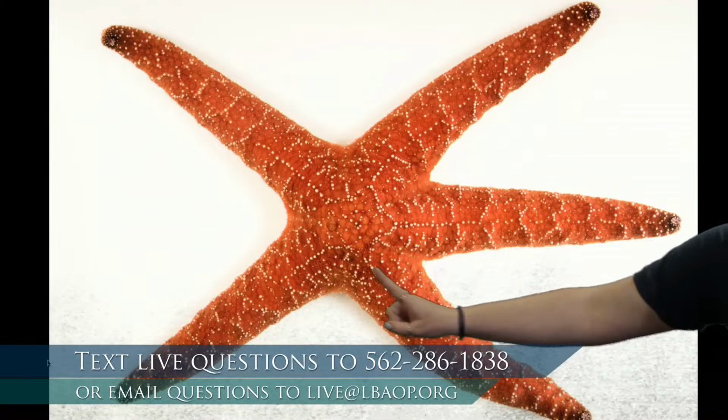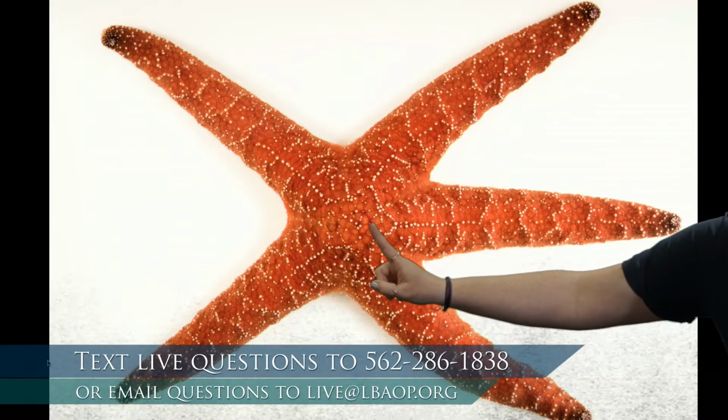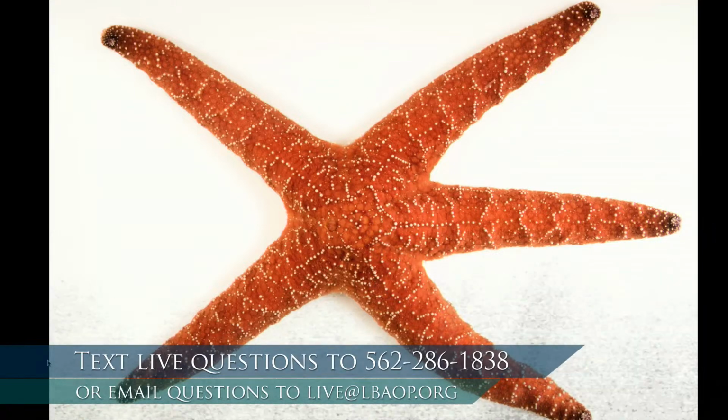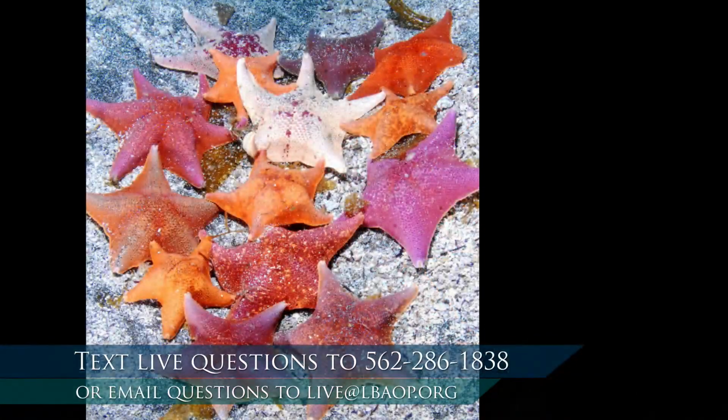I actually think the madrepore is this little spot right here. It's kind of circular, and a little bit of a different color. They're able to pull water in through their body, and that helps them move those sticky tube feet. It helps them move their arms. It also helps them filter water through their body so they can take oxygen out of it to help them breathe. So that's a great question, Luke.